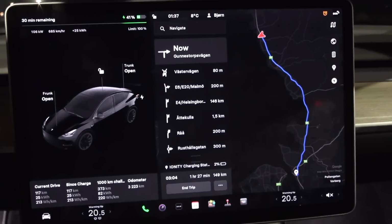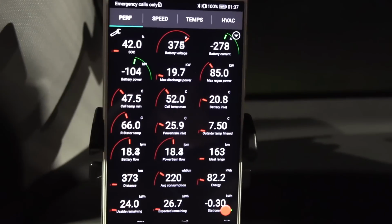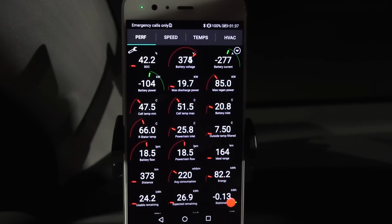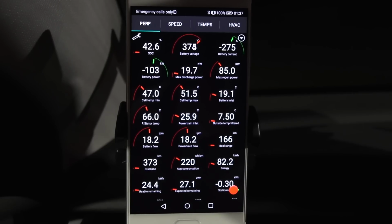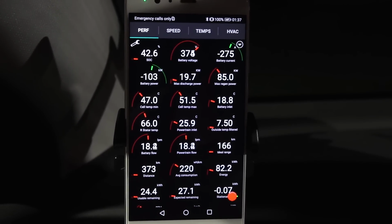Next stop is going to be Helsingborg, and wow, look at this. Even at 41%, we're taking 106 kilowatt. Okay, look in here instead. Okay, I can see it. Yeah, so you see 42%, and we're taking 103 kilowatt. Wow, that is a nice and flat charging curve for a relatively small battery. We're talking about roughly 60 kilowatt hour here. Well, okay, maybe a little bit more total, but roughly 60 kilowatt hour.